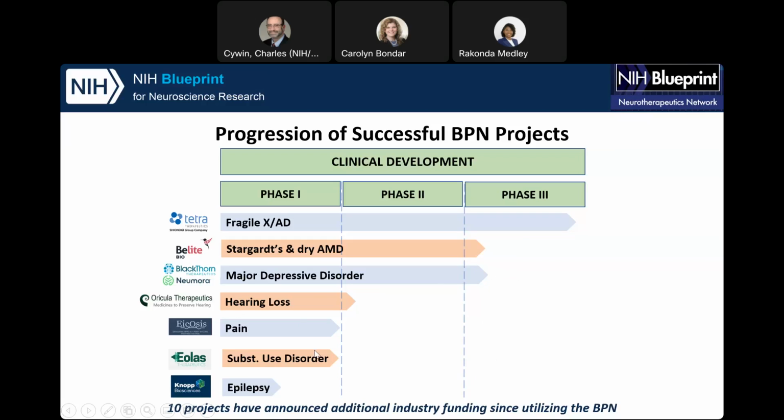Other projects have advanced to phase 2. In here, Alolis is now licensed to AstraZeneca. I'm not exactly sure where that project is presently, but it's still advancing to the best of my knowledge. So hopefully it will continue. I'll have to check my public releases to see if I see any updates. So that's really the program itself.